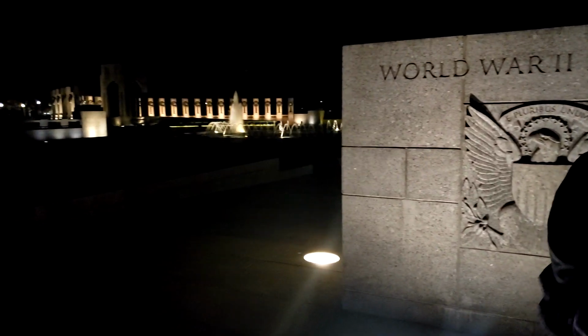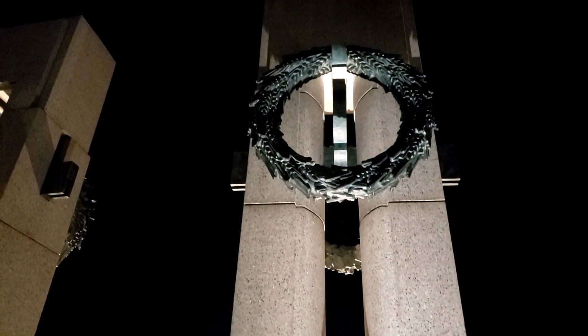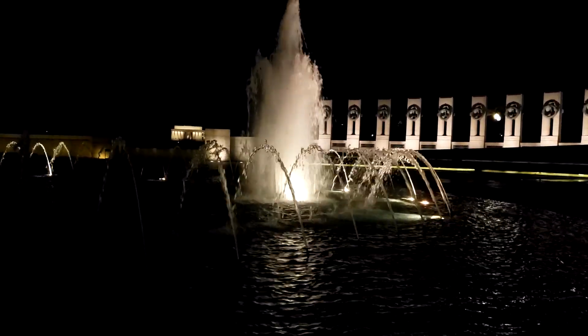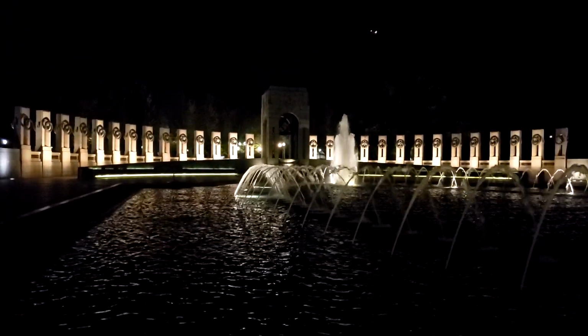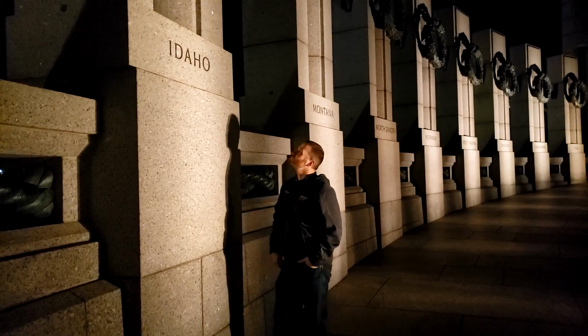World War II Memorial was not here when I was here as a kid, so this is new to me. It's large. The scale is hard to explain in a picture. Good old Idaho.